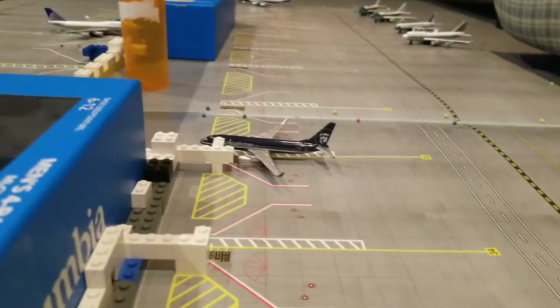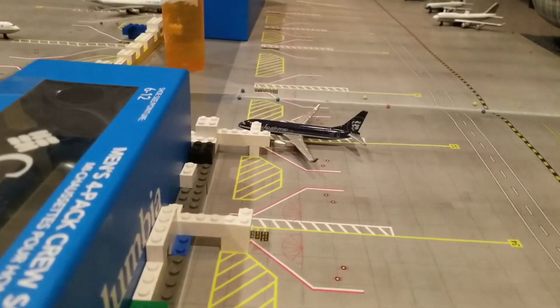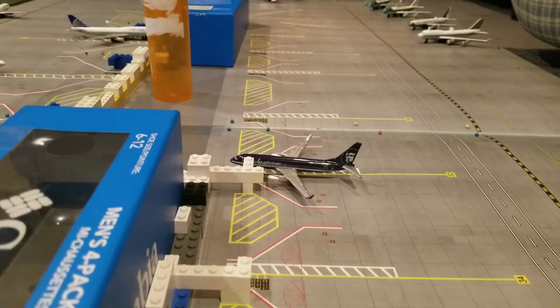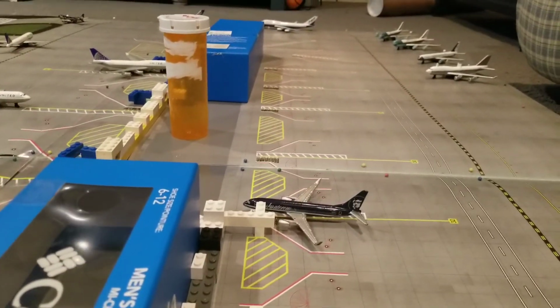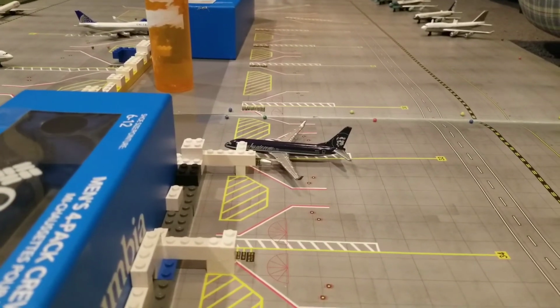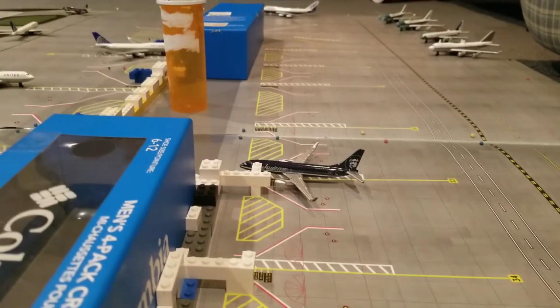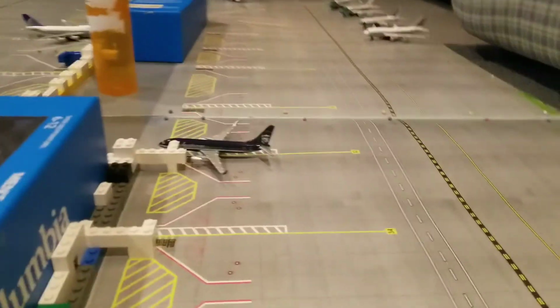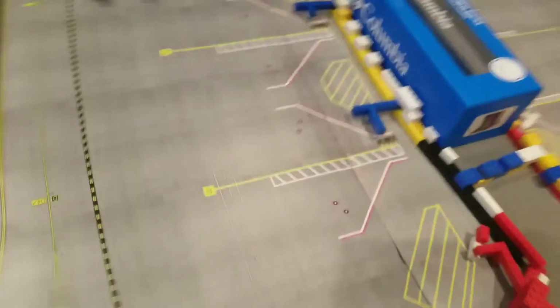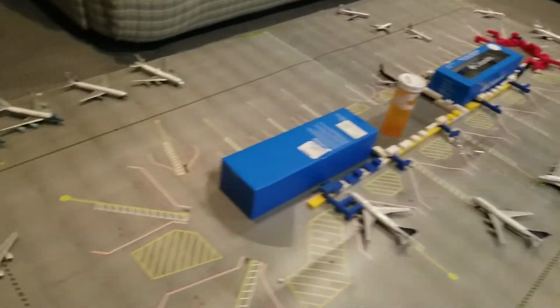Next up, that Alaskan Airlines 737-800 came in earlier from Seattle and is loading up and fueling up, getting ready to go back to Seattle. Alright, we'll just take a quick look at who's in. We'll give you an overview as we transferred over.